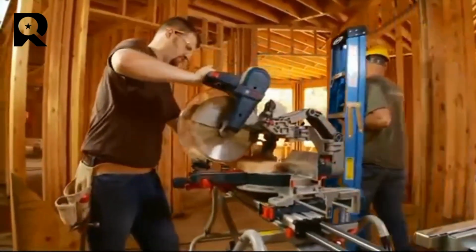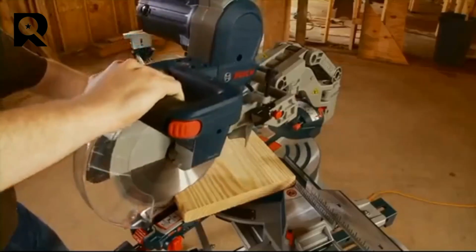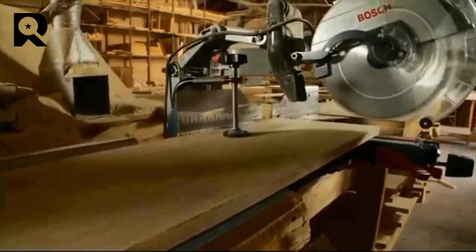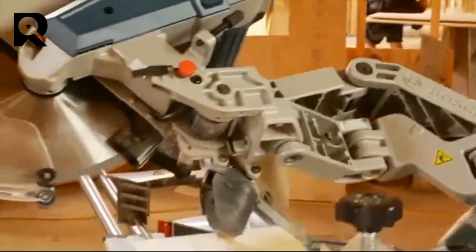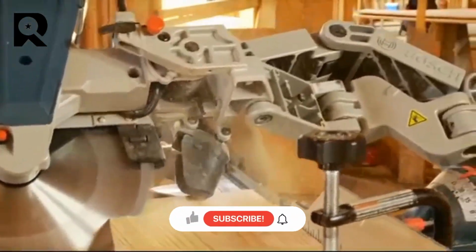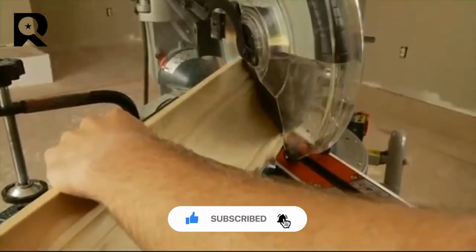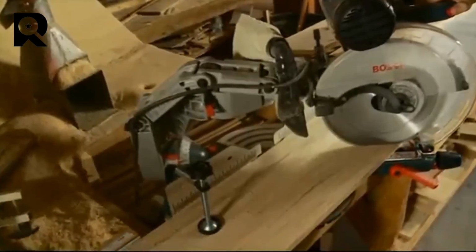Additionally, the Bosch GCM12SD boasts a reliable 15-amp motor, ensuring consistent power for smooth and accurate cuts, even through tough materials. The saw's dust collection system is quite efficient, capturing a significant portion of the sawdust generated, although attaching it to a vacuum can improve its performance. Its ergonomic soft grip handle and clear lower guard provide enhanced visibility and comfort during use.